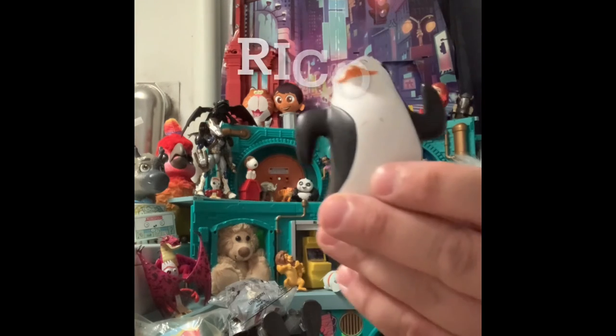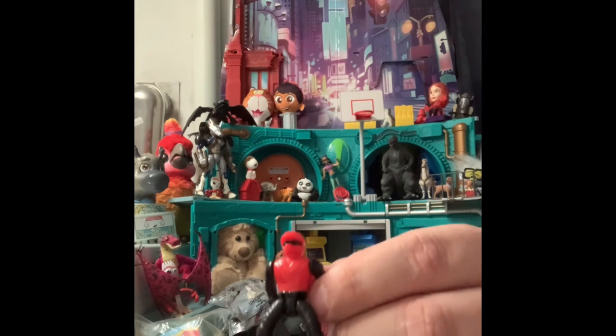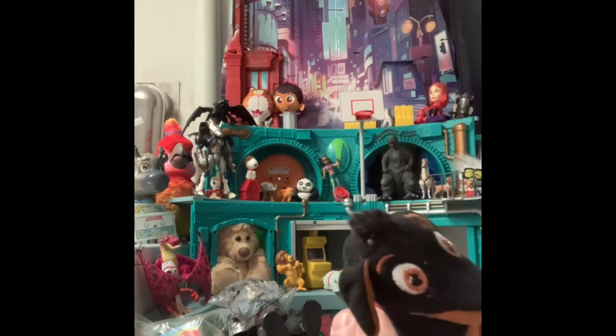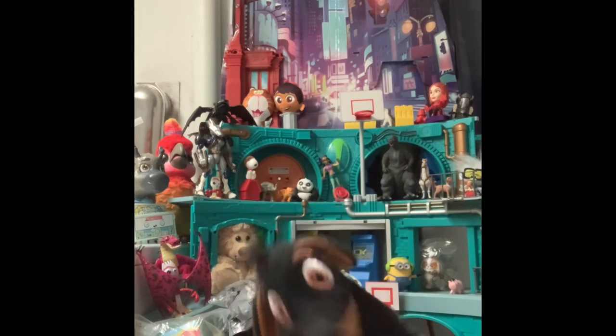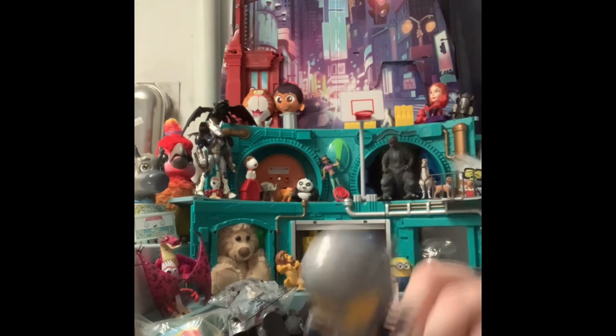We have a Penguins from Madagascar. There's another Red Rider. Secret Life of Pets. His name is Buddy. Yeah, I know that because it says it right there. The Wasp.